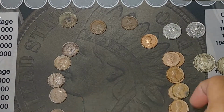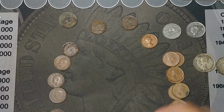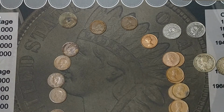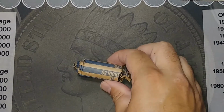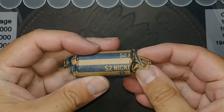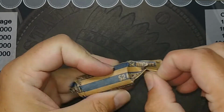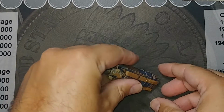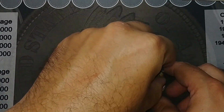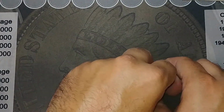All right, let me get this cleaned up and set aside, and we'll get through the last package, and then we'll get my albums out, and we'll fill in a few holes. All right, I've got the last one open here, and it is a roll, or half a roll, of buffalo nickels, or at least it should be. There we go, look at that.